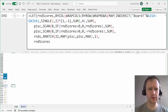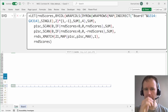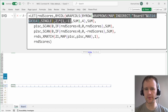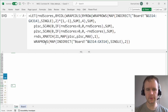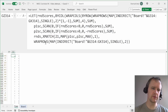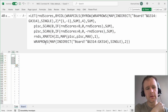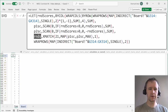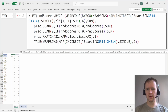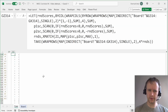Let's see, what does R&D scores look like again? The R&D scores is already netted off, so that's not ideal. Even the BYROW bit is not good, so we want to go back as far as the WRAPROWS. So let's get rid of the times 0 - 1. Okay, so these are the things we're interested in. How many of these 4s are all 3s? But first we only want the ones that correspond to the first RNDS number of rounds. So we're going to TAKE from here rows 4 times RNDS. So now we've got 44 rows here because we had 22 rounds. That's right, isn't it? Yeah.